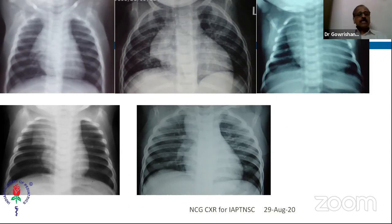Why I have told you basics for half an hour is just to refresh your knowledge, because unless we read it, we may not be able to recollect everything. But if someone talks to you about the basics, it is very easy for you to recollect. So keep on reading the basics. You become a very good interpreter of the X-ray findings.